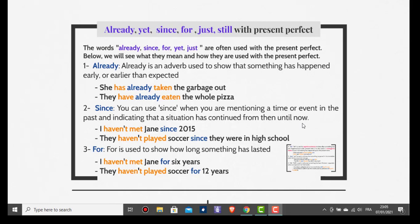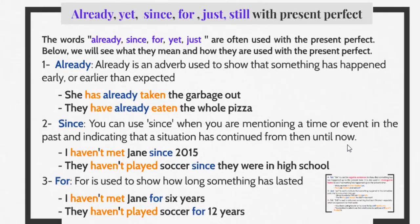Now let's start with the first one, which is already. Already is an adverb used to show that something has happened early or earlier than expected. When we say, for example, she has already taken the garbage, we mean that we didn't expect her to take the garbage out very early, but she did. So it's like we are a bit surprised by this. She has already taken the garbage out, opposite to our expectations.